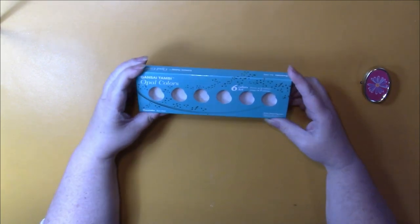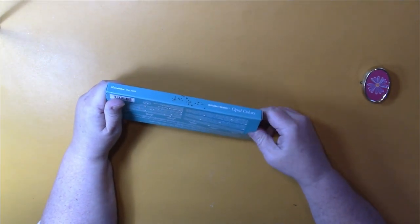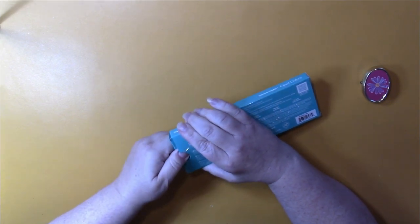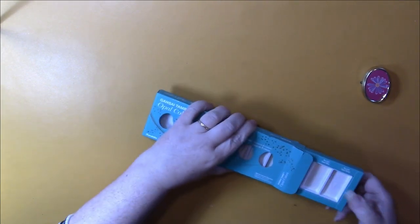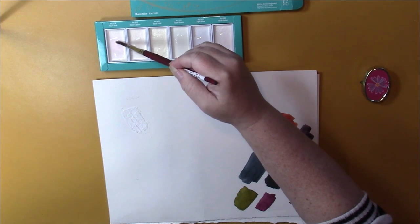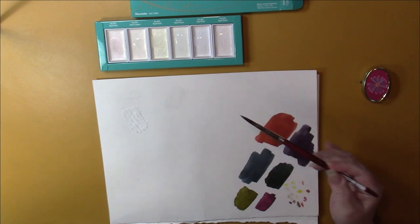So next, we've got some more paint, and this is actually by Ganzi Tambi, and these are the Opal colors. So these are whites, which have a bit of color to them, so these aren't going to show up too well. We'll see what happens. First one is Opal Pink. Oh, I can just see the pink. No, these aren't going to show up, so I can't show them to you.